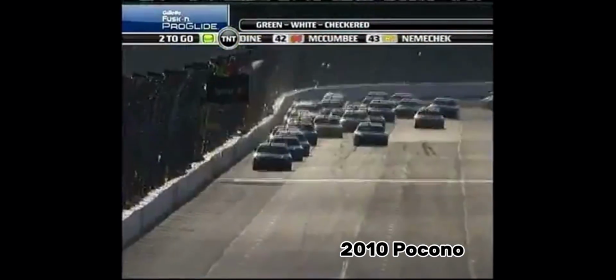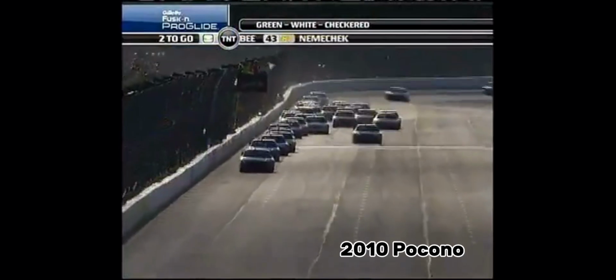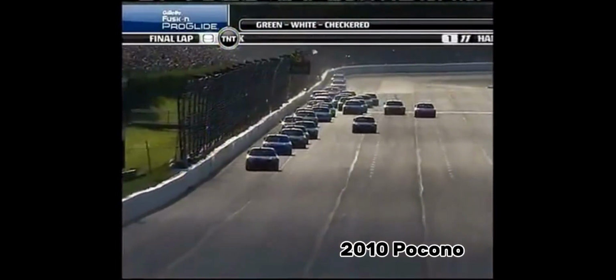Green-white checker finish. Hamlin leads, white flag in the air. 2.5 miles to win number 4 in 2010 for Denny Hamlin.